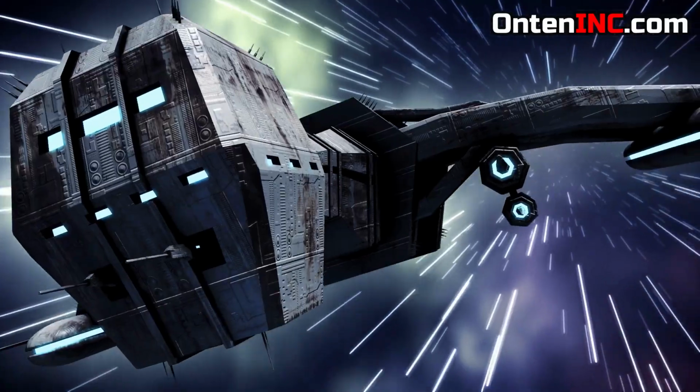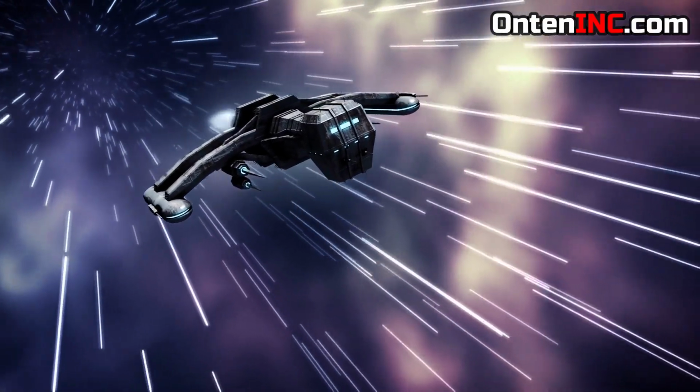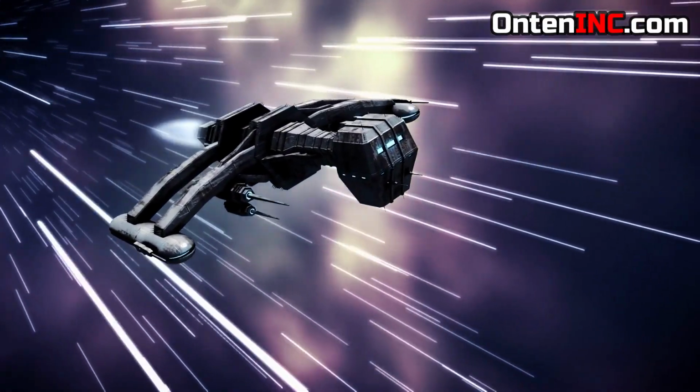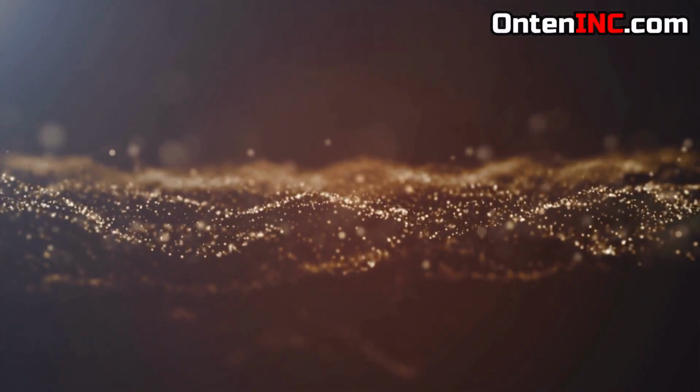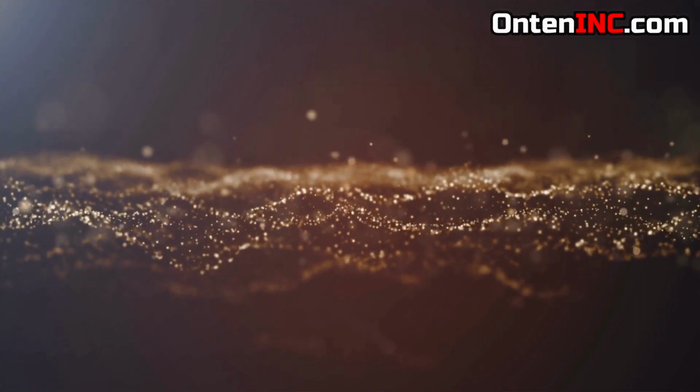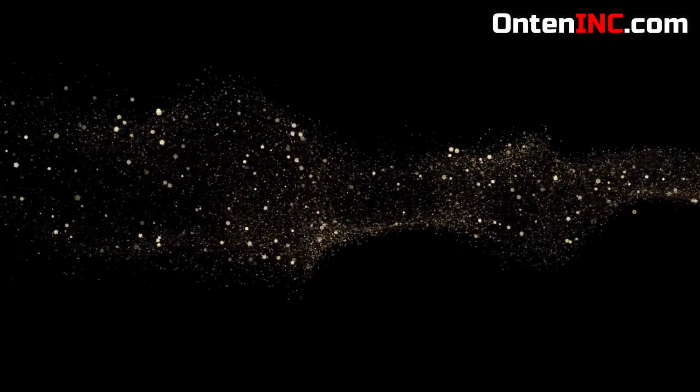When something except light is traveling at the speed of light, behind it is gonna leave a trail of gamma radiation, and you could see it from very far away. So in space, if you see gamma radiation, there's a chance it could be something that's traveling at the speed of light.